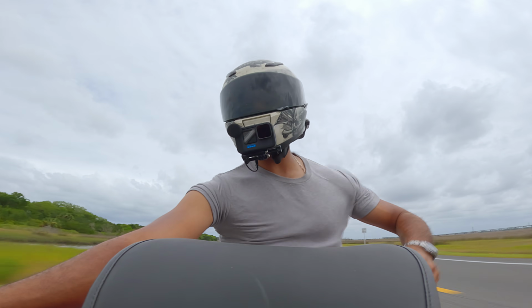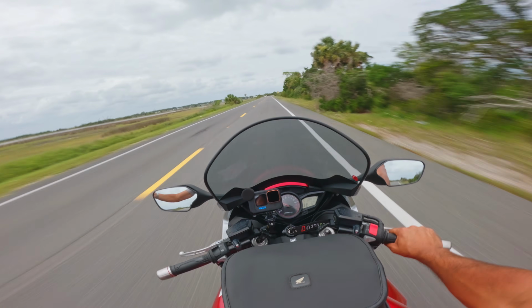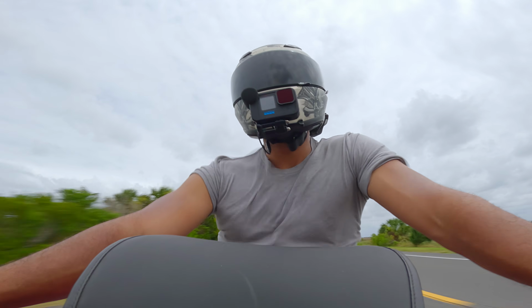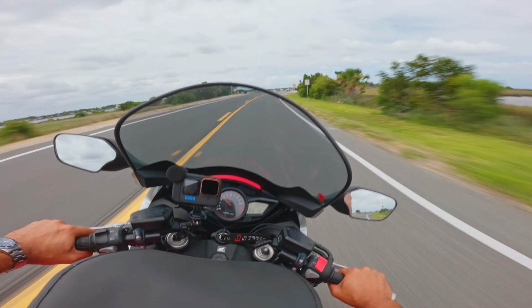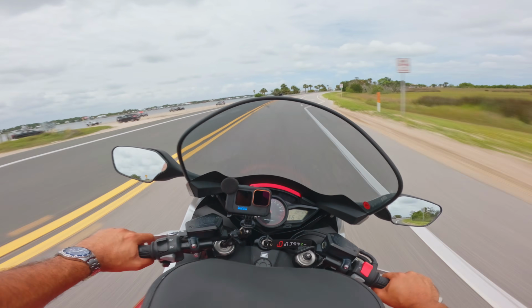Sit back, 3,500 RPM, 6th gear, 60 miles an hour, and just cruise. Light throttle, just hanging out. Nice little views, take it easy. This is like a Sunday weekend cruise. You can lean over if you want to. The bike will lay down, it'll take corners nicely.